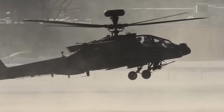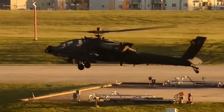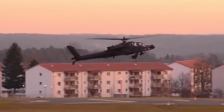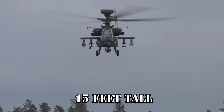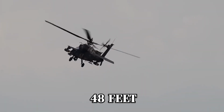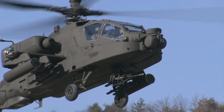As said earlier, the Apache is built to endure the rigors of combat while maintaining exceptional agility and firepower. Its physical dimensions are impressive, with the helicopter stretching 58 feet long, standing 15 feet tall, and equipped with a main rotor diameter of 48 feet. Thanks to this size, it can carry a significant payload of weapons and defensive systems.